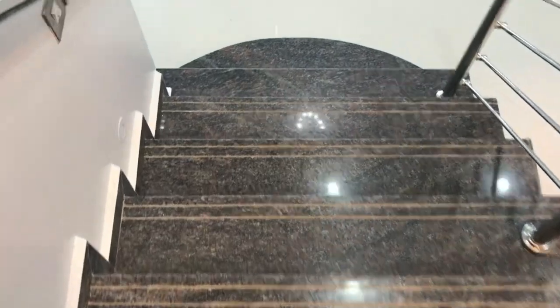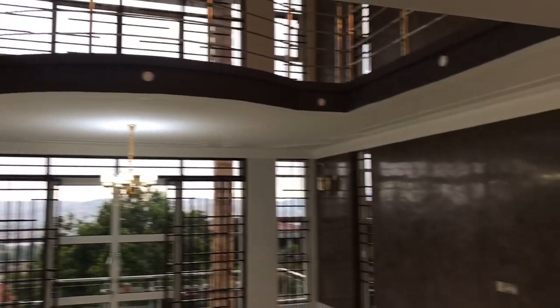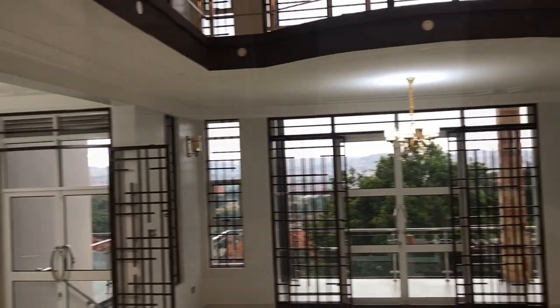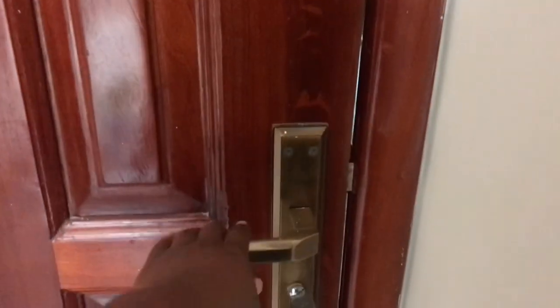Going to take these stairs, go past the living room area. Look how stunning it looks from this view, guys, and then go into the ground level and check out bedroom number 6. This is the 6th bedroom in the house.